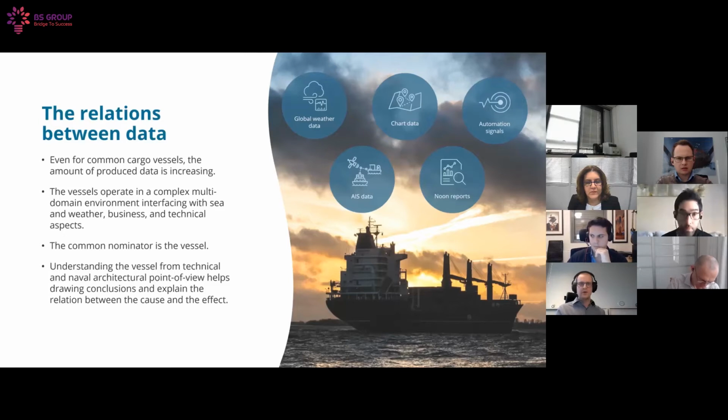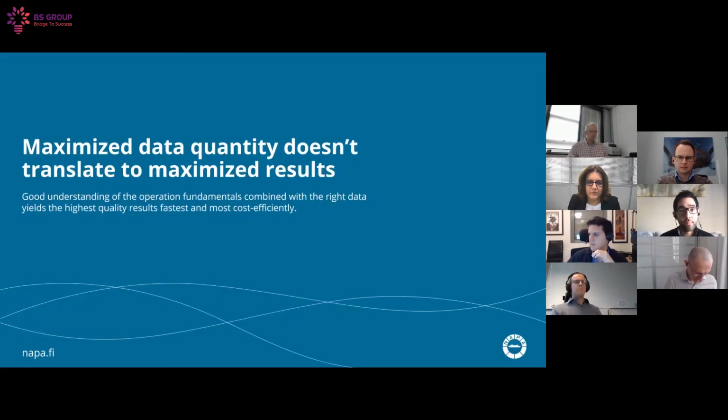And understanding the vessel around it, you can create very specific and very high quality results by analyzing the system, and that enables us and the users to draw conclusions and explain the relations between the cost and the effect when the before-mentioned changes are implemented. And in general, the maximized data quantity doesn't always directly translate into maximized results, because it's very important to understand the fundamentals of the business and the fundamentals of the vessels as a technical unit, so that the highest quality results can be drawn fastest and most cost efficiently.